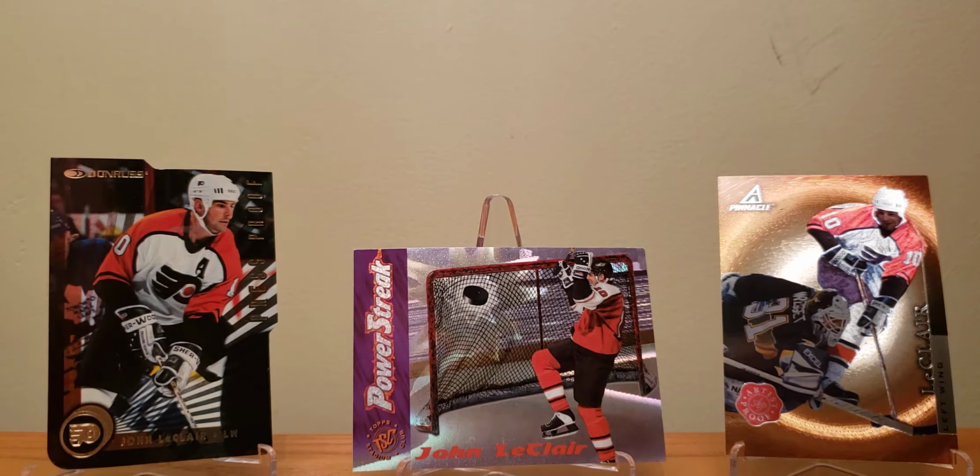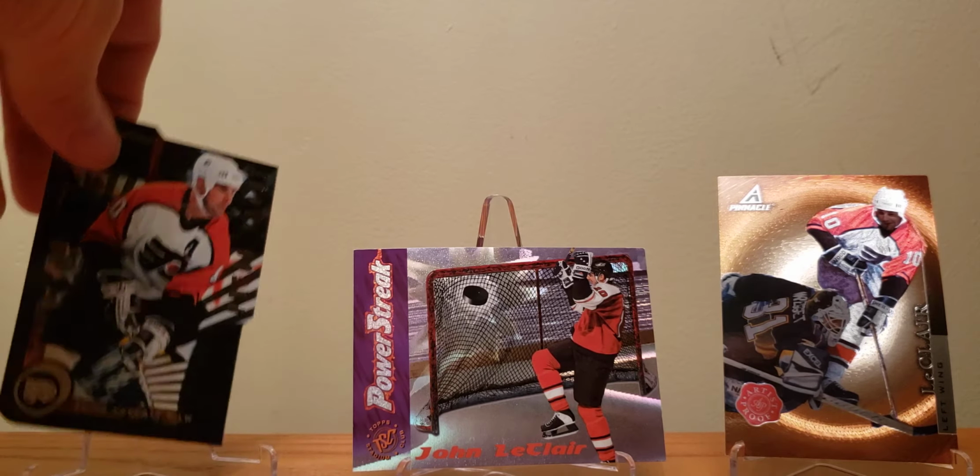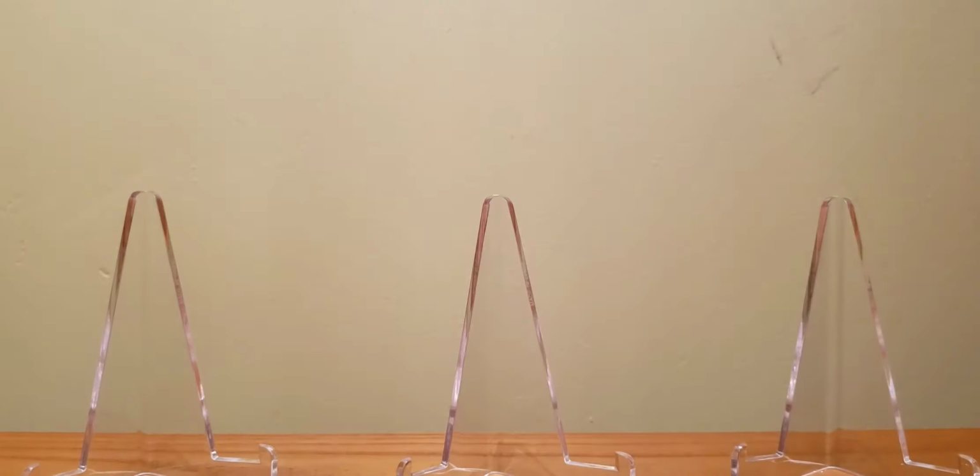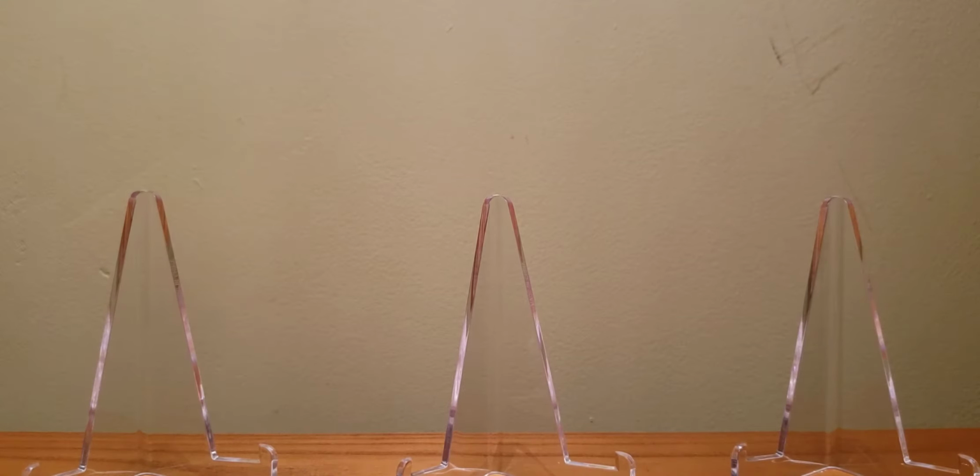'97-'98 Pinnacle Artist Proof. I went for some of those last night from TNT and lost. I wanted to go higher, but I chose not to, for very, very good reasons.